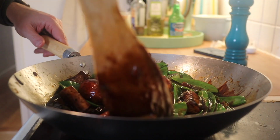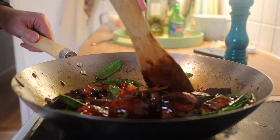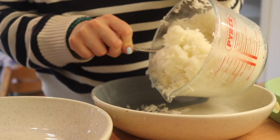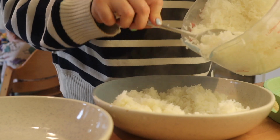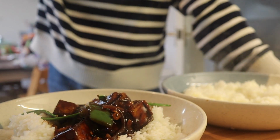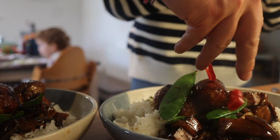It's just a really nice dinner. It was absolutely full of veg. As I said, very filling, especially with the rice. So you could just do this whole thing with tofu or with the eggs. It's up to you. You could obviously also add things like chicken in. Top with chilies and sesame seeds, and yeah, it was delicious and I highly recommend.